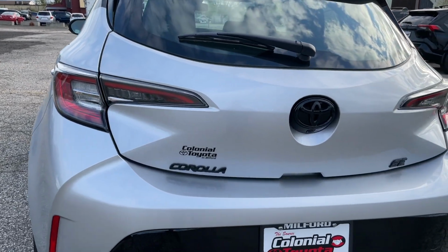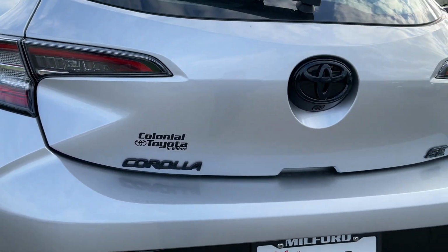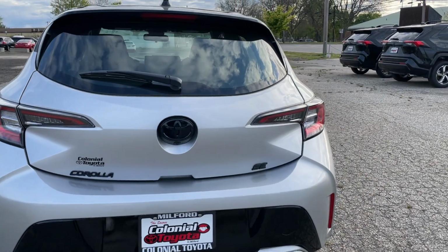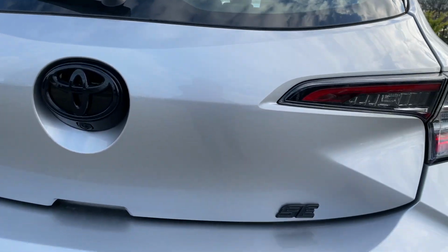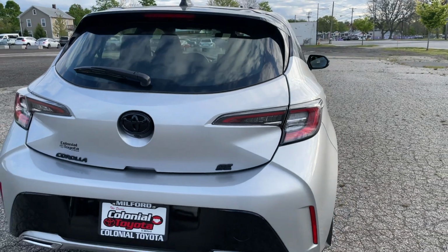It does have the Corolla badge on the left. It is blacked out. It is part of a package. It is the black emblem package. Basically, it's a $130 package. It blacks out the Toyota badge right here in the back, and the SE badge all the way to the right, since this is the SE trim.